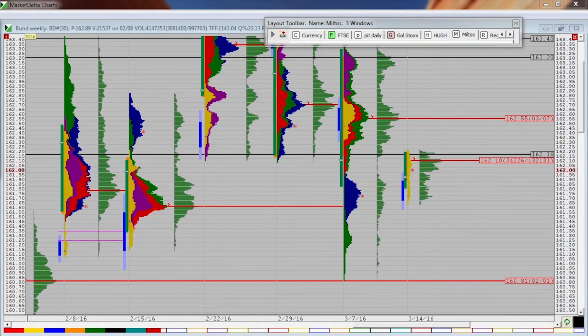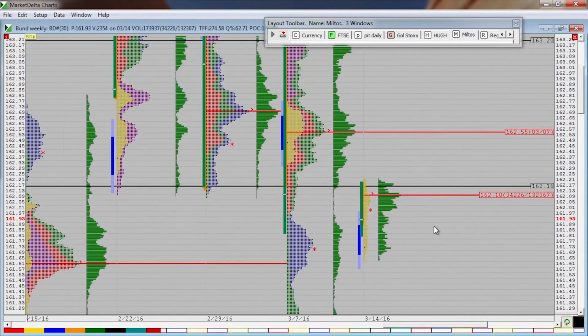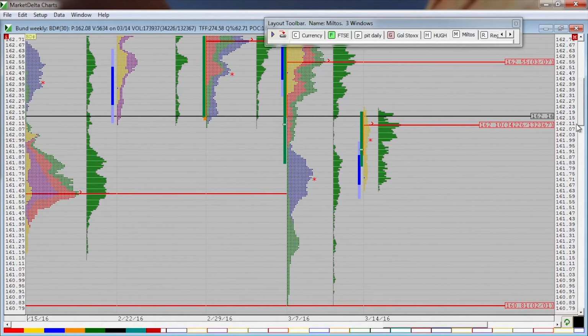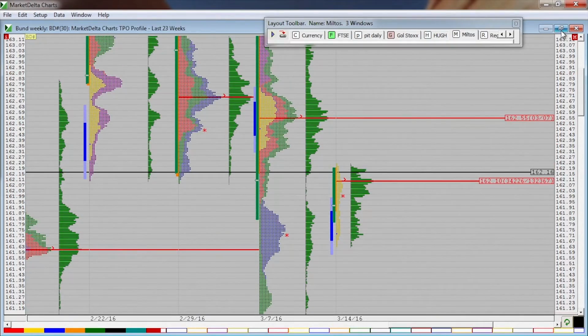So that's currently our structure in the Bunds. As you can see, quite a big range. We mentioned very important is this pivot at 162.16s, which is our value area low, literally the last 2 weeks. So it's a very strong area, very important area to keep an eye on.